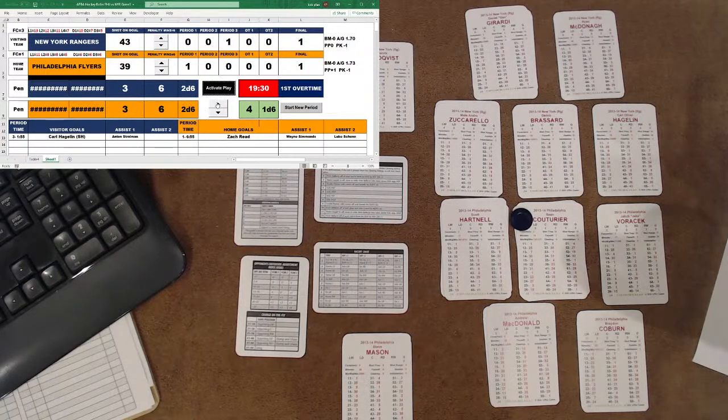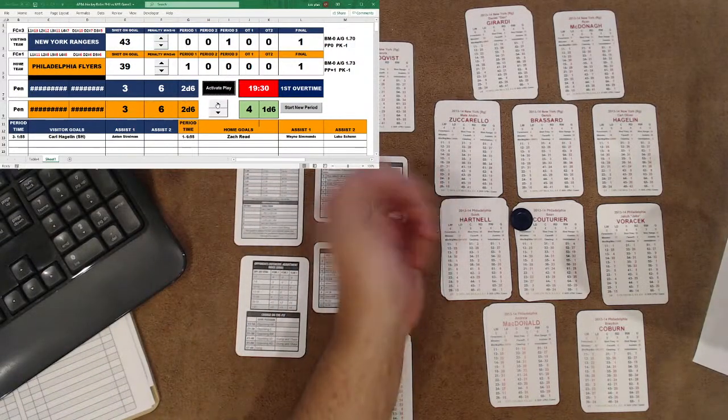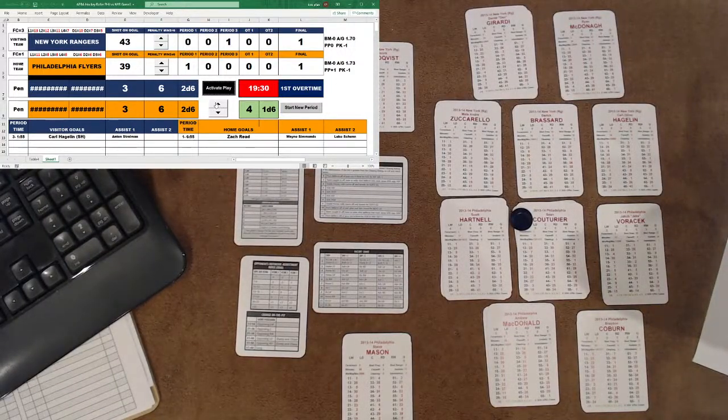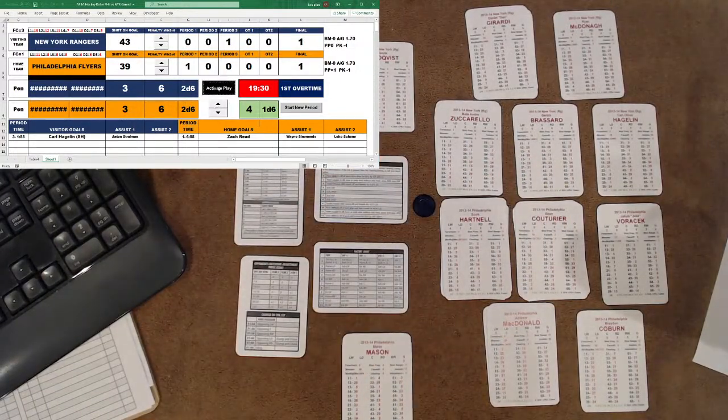And that would be coincidental penalties. 2 minutes. So only on a 6 will we roll for penalties. We will not. So it will be a neutral zone face-off, actually, is going to be the result of that. And we played 1 minute here of overtime.